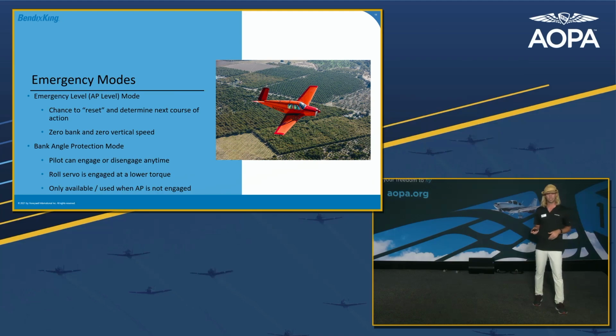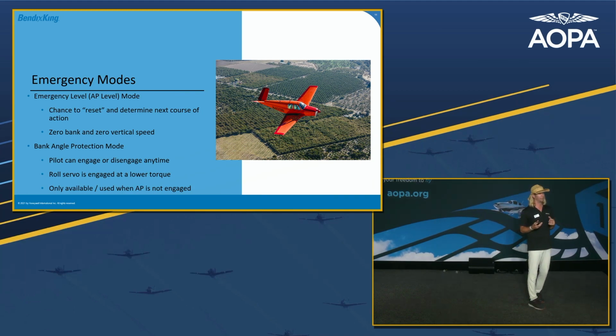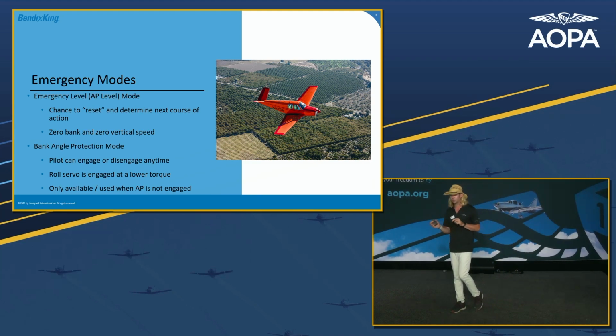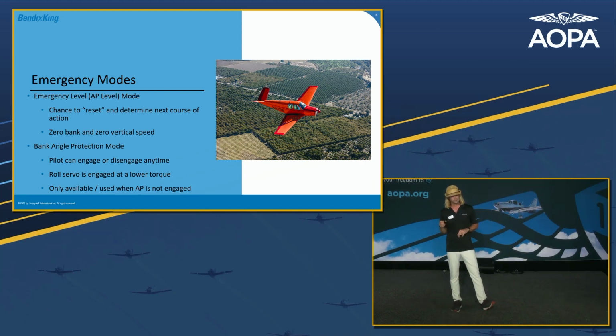So bank angle protection mode, this is another feature that a lot of the companies out there have today. We have put it into this autopilot. It's one of the few autopilots on the market that does have a protection mode built in that can be easily activated or deactivated by the pilot. When I was talking about this feature, I used to always say, well, you could choose whether it be a Boeing or an Airbus captain to have a more automated or a less automated system. Those lines are really blurry now, so I can't use that joke anymore.